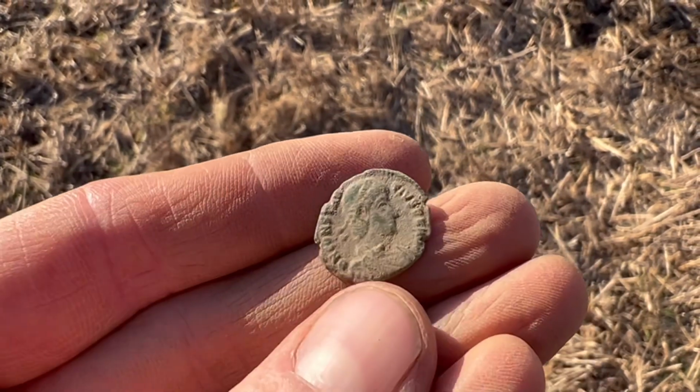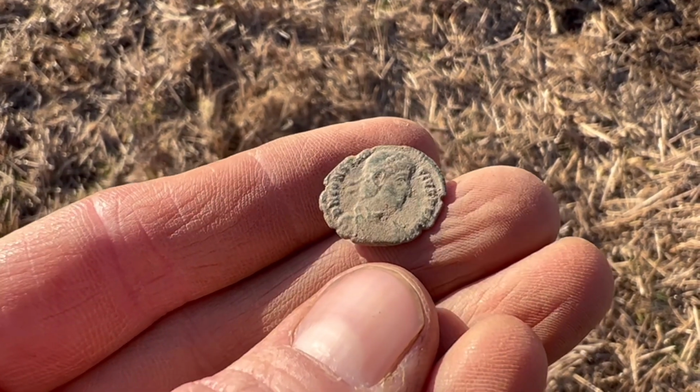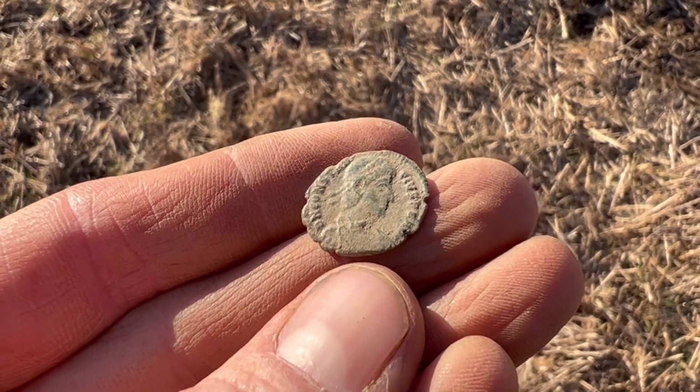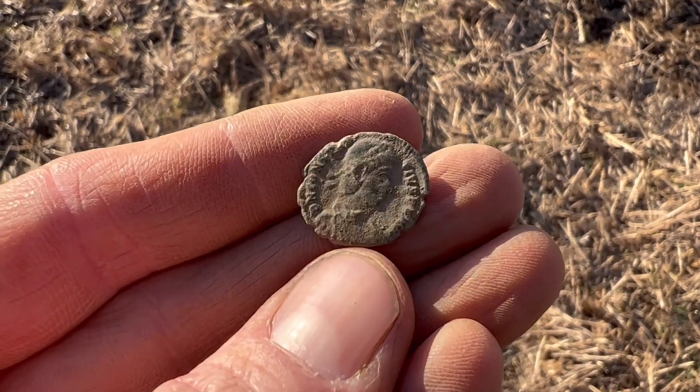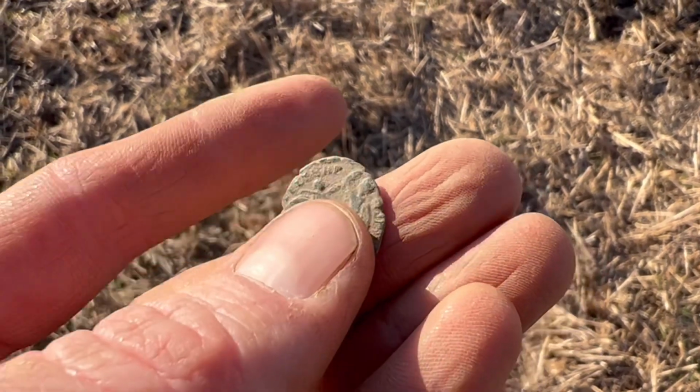Normally it starts and ends either in Imperator or Augustus. They seem to be the phrases. Joined by another aeroplane overhead. And the back is even better. Look at that.